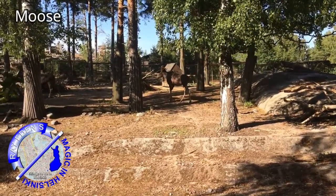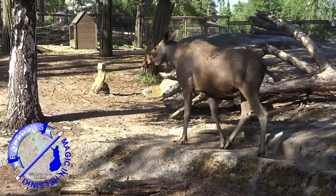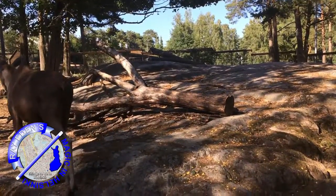We call this a moose, but it seems that when they translate it here in Finland, they translate it as elk. As far as I know, it's a moose.